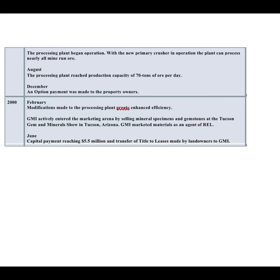With the new primary crusher in operation, the plant can process nearly all mine-run ore. August. The processing plant reached production capacity of 70 tons of ore per day. December. An option payment was made to the property owners. 2000.